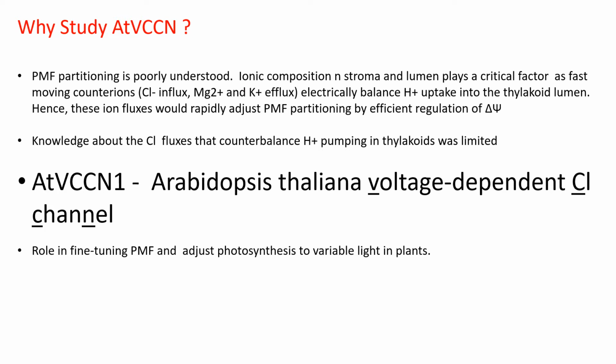To begin that, let me remind you, PMF has two components. One is the delta pH, the other one is the delta psi. Both delta pH and delta psi depend upon the ions present and the kind of ions they are, the charge of the ions, and how much they are present. There has been study on other ionic channels such as potassium channels. But the study about chloride ion channels has not been evaluated as much before this paper was published.